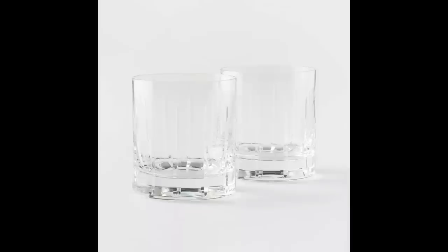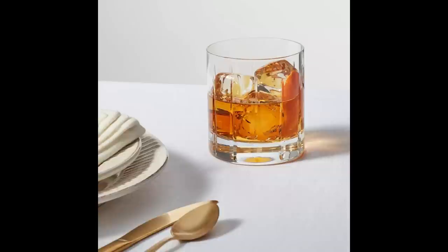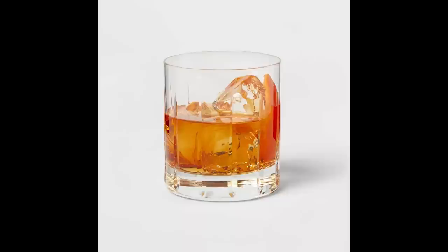Also in the signature collection is the Geneva crystal double old-fashioned etched glassware. So beautiful. I absolutely love gorgeous glassware. I think that it just elevates your entire experience of living in your home, really just makes everything taste yummier, whether it's a water or a cocktail. I think that these are just a little piece of perfection and they are at Target.